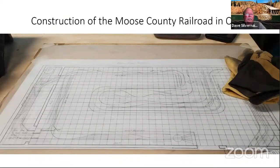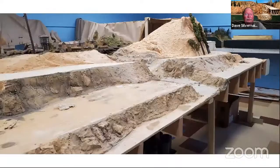Here I am helping a friend with building his new On30 layout. This is a drawing he has. We first walked in, he put the first iteration of the drawing up, and first thing we told him is his aisles weren't big enough. So we had to go back and redraw the whole thing and start over again. But fortunately, he had a bare room at the time. So here we have the start of it.